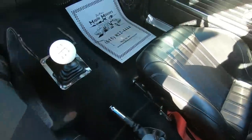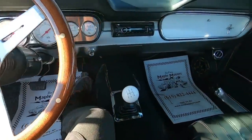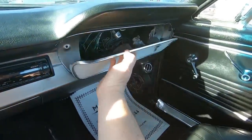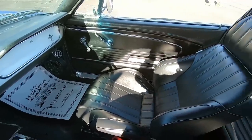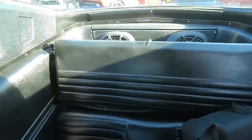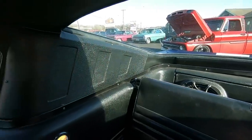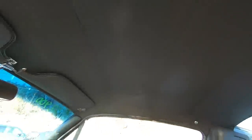E-brake seems to be holding good. I checked it out earlier. We got Kicker speakers in the floor. Vintage AC kit has been added to this car, but it's not properly working. It does blow, but I couldn't get the actual AC to cut on, so that's going to need a little bit of maintenance. The seats are in great shape, as well as the back seat. You got some Kickers in your baggage tray. There's one wire that I left unhooked, and that goes to the radio. The radio does work. Headliner is in great shape.